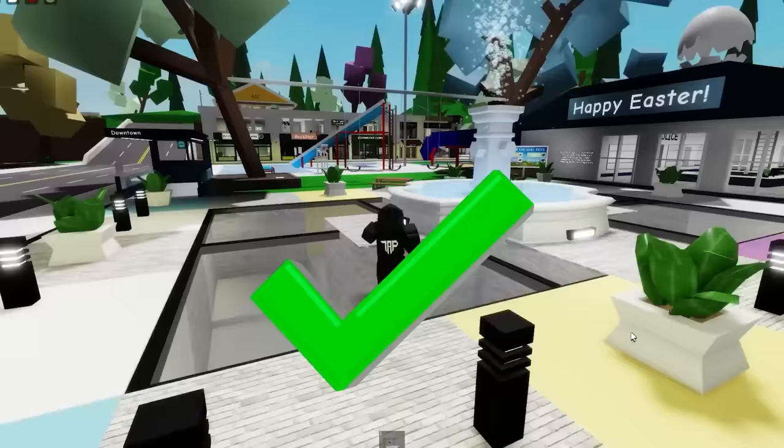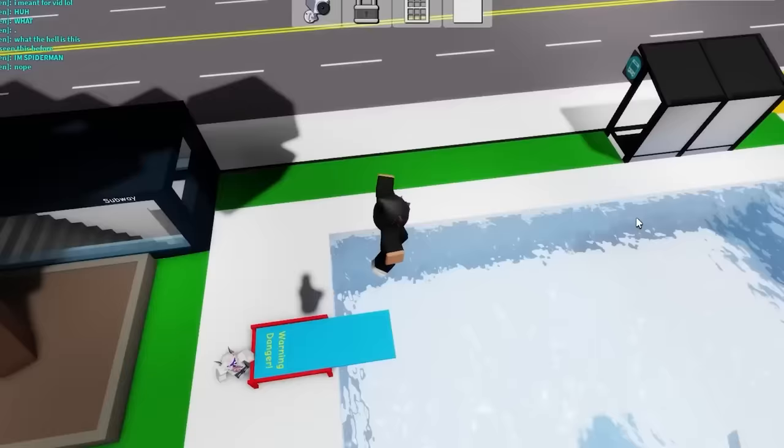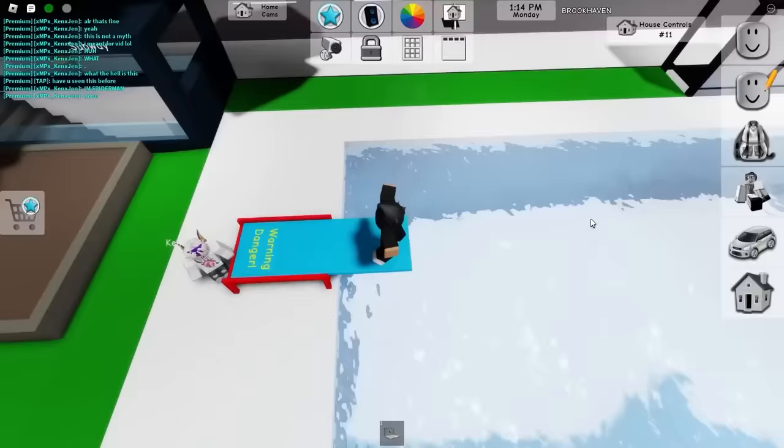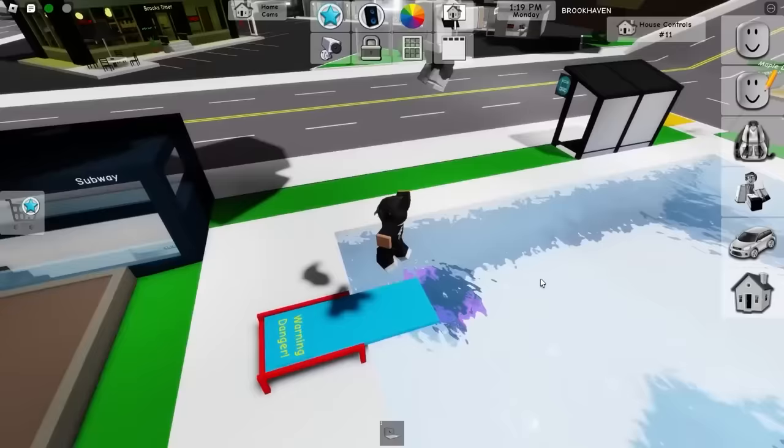So for the third myth, apparently you can make cars fly in Brookhaven. So what you have to do is go ahead and go to the jumping board at the pool. You jump on it, get some air time. And then once you go really high, wait, come on, come on. Higher. Once you go really high, you just spawn in a car and, oh, wait, did it work? Oh, what the heck? Okay, let me try that again. Hold on. All right, let me jump higher.